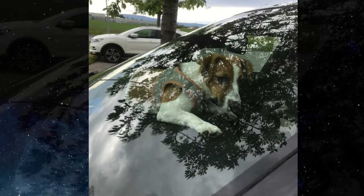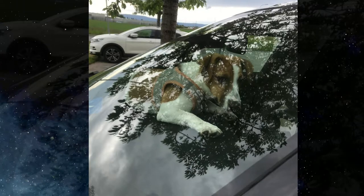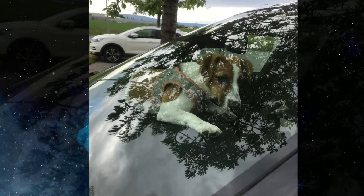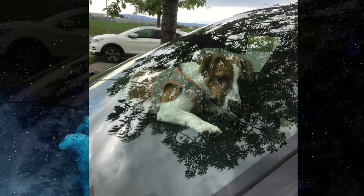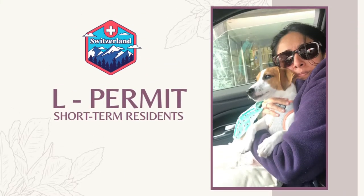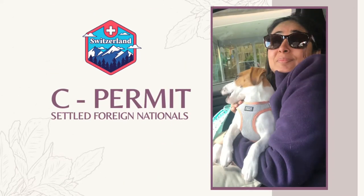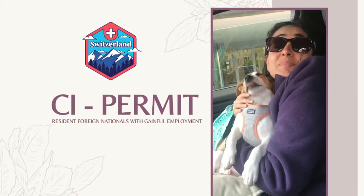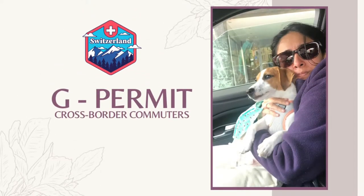There are some restrictions on citizens from new EU members, Croatia. This Swiss permit type does not entitle you to access to social insurance or benefits. The various residence permits for nationals of EU and EFTA member states: L permit, short-term residence. B permit, resident foreign nationals. C permit, settled foreign nationals. CI permit, resident foreign nationals with gainful employment. G permit, cross-border commuters.